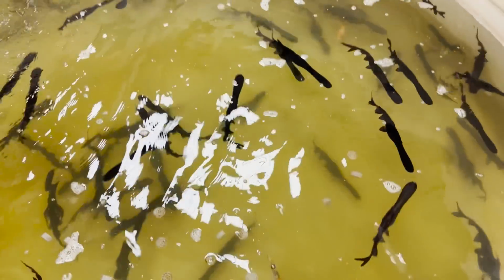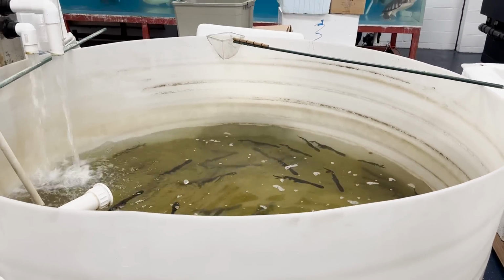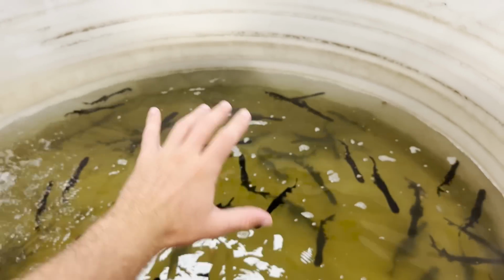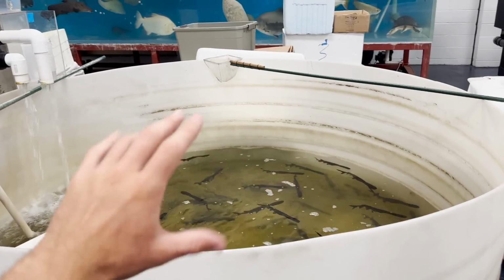We got all the American paddlefish. Now these guys actually came from Kentucky, about 20 minutes away from my house. We actually helped Rodrigo get the first batch of these guys. We were there till like 3 o'clock in the morning. Rodrigo filmed the whole thing. It was pretty crazy before my YouTube days.